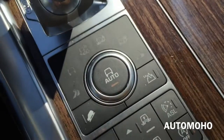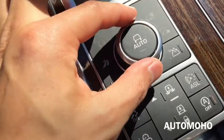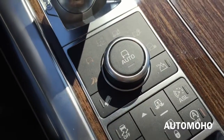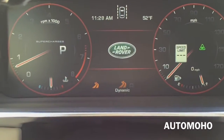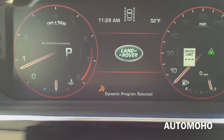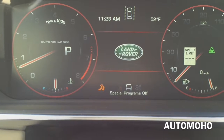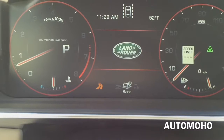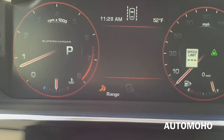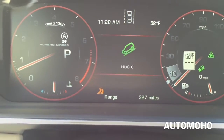And down here you have your different driving modes. Just press it on to change into a different mode. And as you can see, there you have the dynamic program selected, dynamic mode. Alright, so if you keep turning to the right, it'll change to a different mode. Here you have special program off, grass, gravel, snow, mud and ruts, sand, rock crawl. So there are plenty of different modes to choose from for the Range Rover Sport.